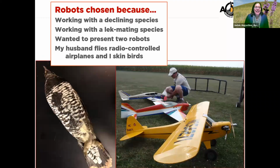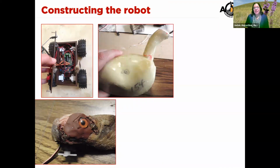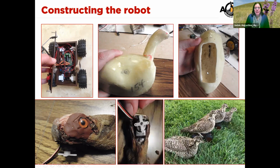I also chose it because I love making museum study skins, it's not quite taxidermy. And my husband does radio controlled airplanes. So I thought this would be a great way to use both of our talents to advance science. We made this robot, and I'm sorry for some gruesome pictures, but here's the chassis. We had it 3D printed from our engineering department. Then we took a regular fiberglass or styrofoam body, covered it in fiberglass, and chipped out the foam on the inside so we could put the battery there.